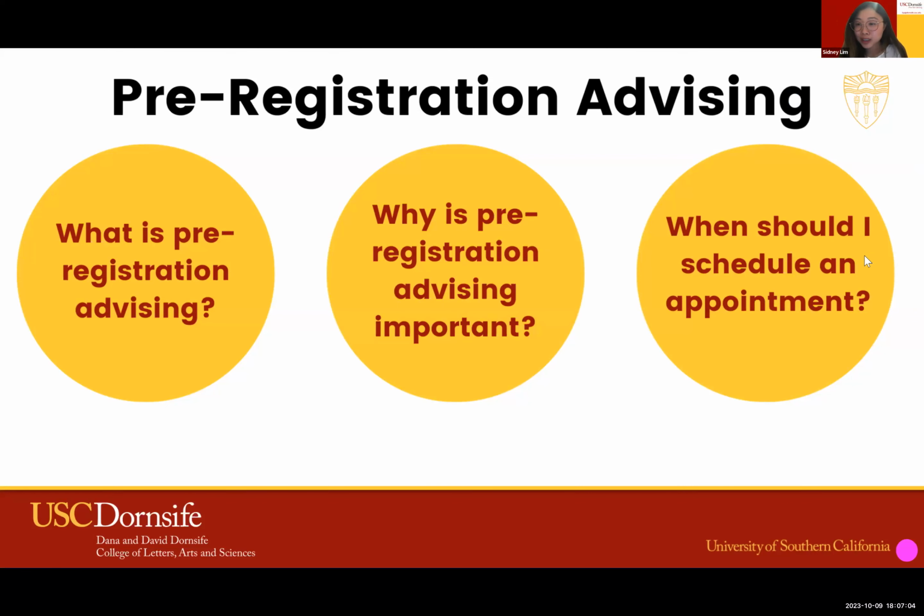You may want to start considering scheduling an appointment as soon as possible. The closer that we get towards registration time, chances are appointments for meeting with your advisor are going to be filling up fast. So you want to ensure that you try to get your appointment with your advisor as soon as possible. Ideally, you do want to meet with your advisor before your registration date. That way you're all settled and hopefully you can get your questions answered before registration actually occurs.